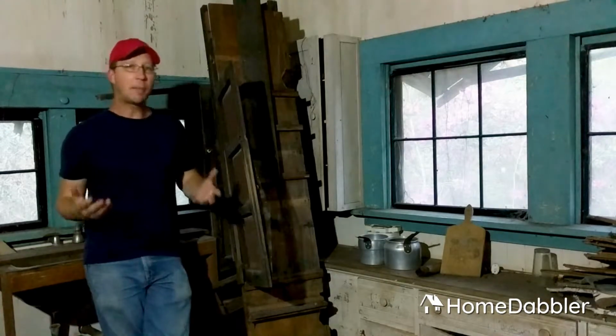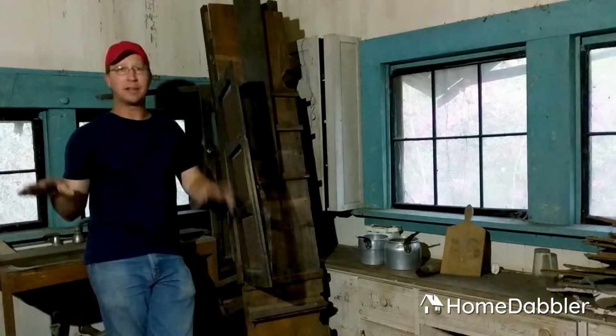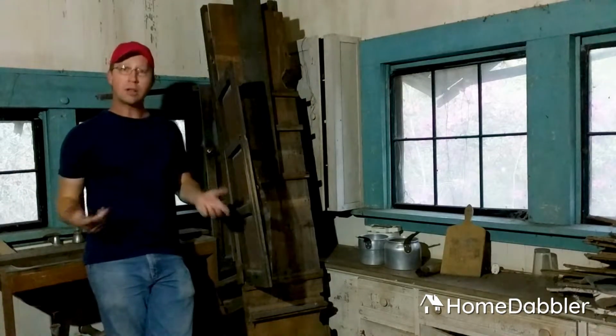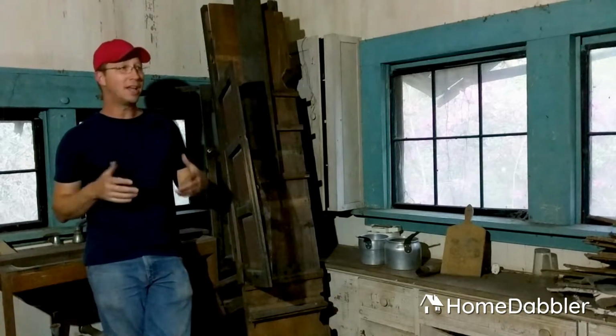The other thing about kitchens is that, unlike today where kitchens are like a destination in houses, where we hang out, they weren't then. They were very utilitarian. People didn't hang out in them largely because, at least in Florida, it was hot.